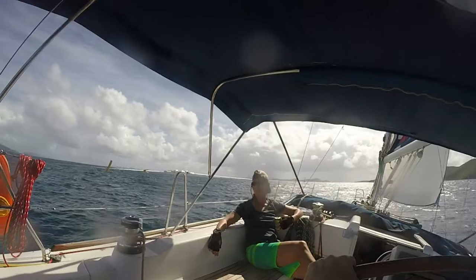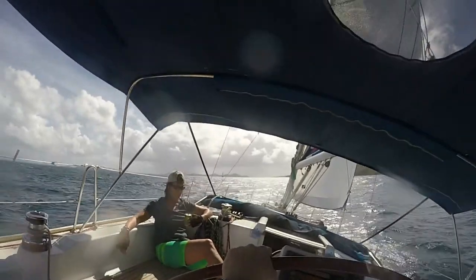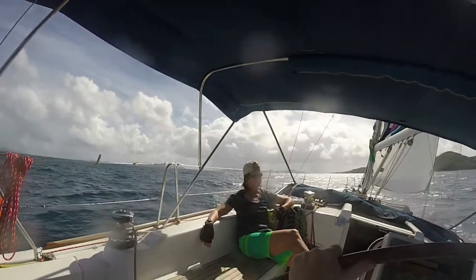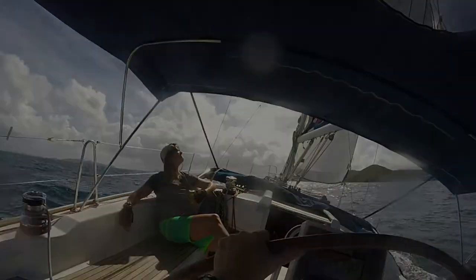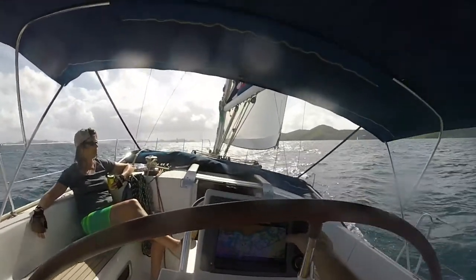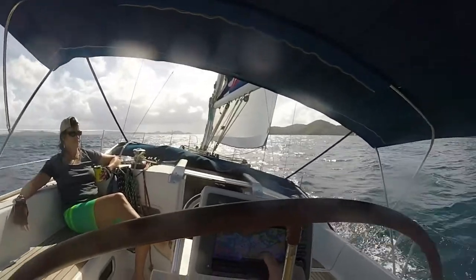It's feeling balanced. She does like to head up a little bit if there's a huge gust, which I suppose is a design feature. Here's our layline, thumb line to our waypoint. So we're gonna come over here and then have a huge big tack all the way back.